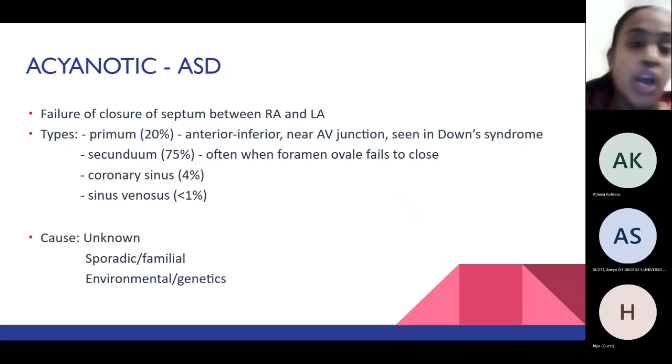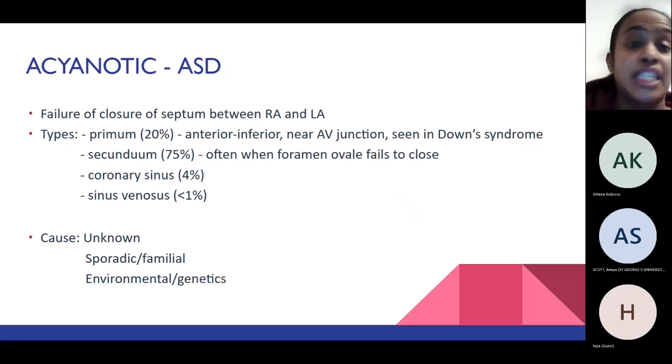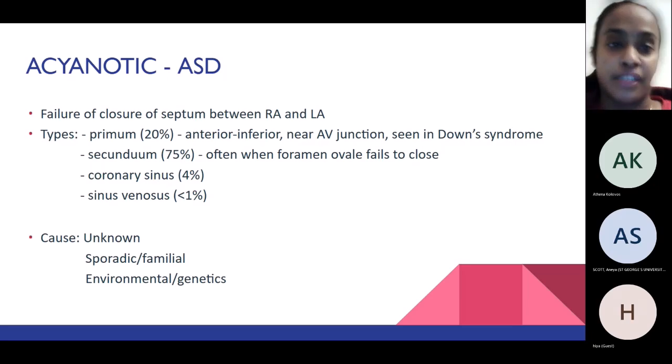Based on where along the septum that hole is, we can classify them into different types. The most common type is ASD secundum, and that is often the foramen ovale that fails to close. We have ASD primum, which is found more towards the AV junction. We have coronary sinus types and sinus venosus. What causes ASD? It is not always clearly known what the underlying causes are. In some cases, it might be sporadic. In some cases, there might already be a family history of ASD, and that increases the likelihood of the child having ASD as well. And there are also some elements of environmental and genetic factors.